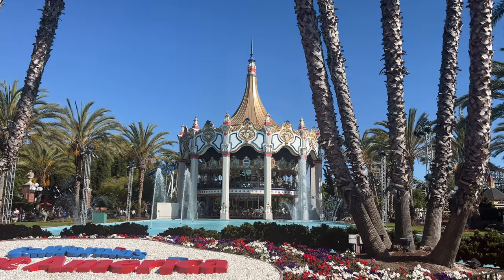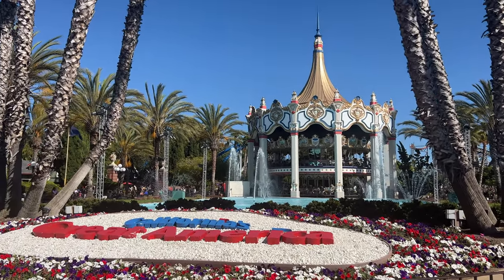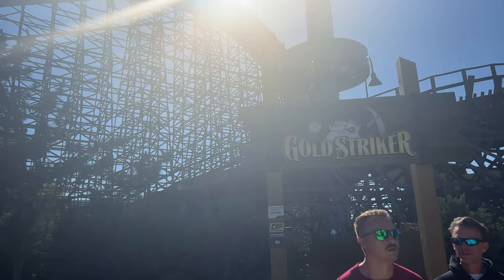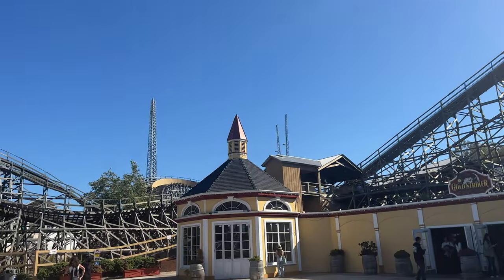I really don't know where we're going first. It's a Saturday, so it's probably packed. But we were at Discovery Kingdom just a few hours ago, so two parks in one day. We're gonna make Gold Striker the first ride, but it's got a pretty lengthy line, so we're gonna hold off until a little later.